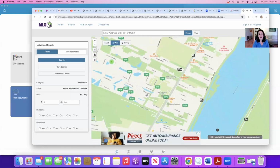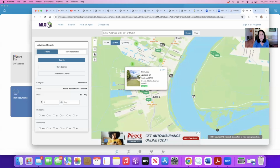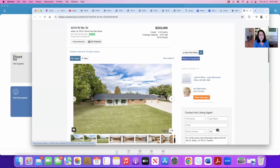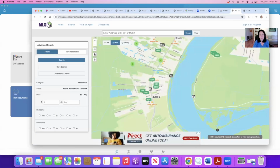So 250, 330, 350. Let me go on down to Addis. And Addis is actually a little higher price point, it looks like, in some instances, just for the median and the average. Let's see what you got. This is an older home, but it's 333, and it's 2,500 square feet. Needs updating. So I'm not sure if this is truly indicative of what you would see.